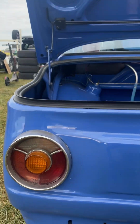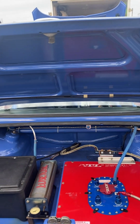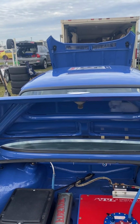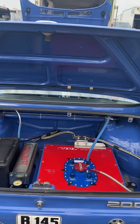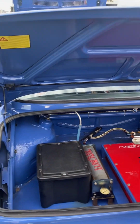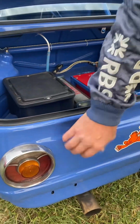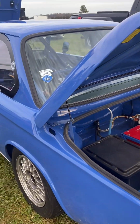Wow. Now, was this the original color of this car? No, this is a custom color. Why blue? Well, because my other one's been orange, and I don't know, I just like the blue. I'm a color guy. I go in, I start looking through the books. But what's funny about this, you had noticed this is supposed to be a square taillight car, but everybody always says the round ones are better, so I just put round taillights on it.